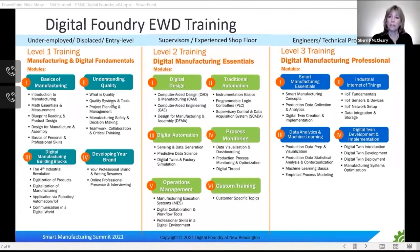We will also be offering a level 2 training. This training is designed specifically for those who are a little bit more experienced on the manufacturing shop floor, maybe technicians, technologists, operators, or supervisors, and start with really providing them a lot of the essentials of how digital manufacturing and smart manufacturing are showing up inside of the operations and processes that they already know well.